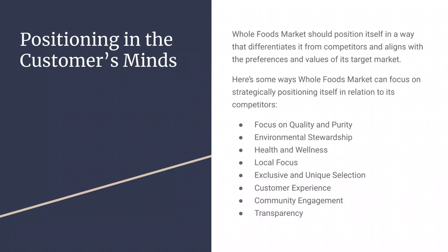The next thing we have is health and wellness. So Whole Foods can position themselves as a health conscious company and can become a destination for health conscious consumers. So they need to highlight the nutritional value and health benefits for all their products, and this will help to appeal to customers seeking the nutritious and wholesome foods that Whole Foods does sell.